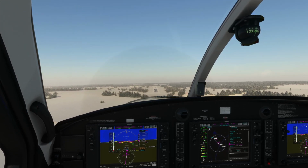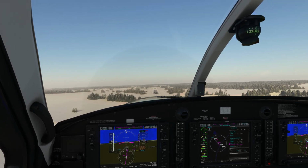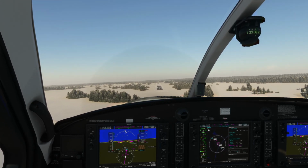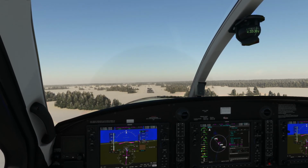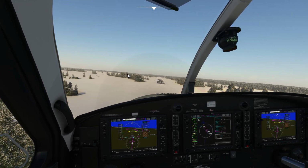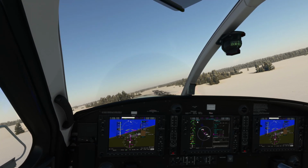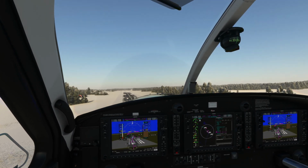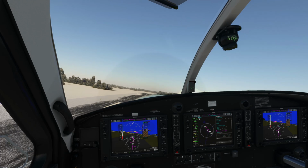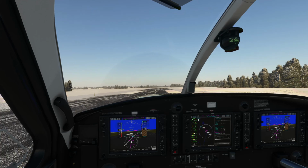Going to try and hold about 75 knots in approach. And see if we could grease it. I have no idea because it's been so long since I've flown. Getting a little bumpy. Careful, careful, careful. There you go. I was just trying to adjust something, lost control. So let's just get above the runway. And here we go. Landing time logged.